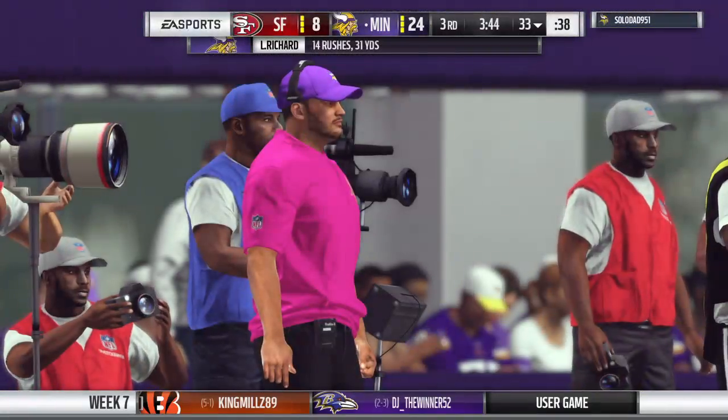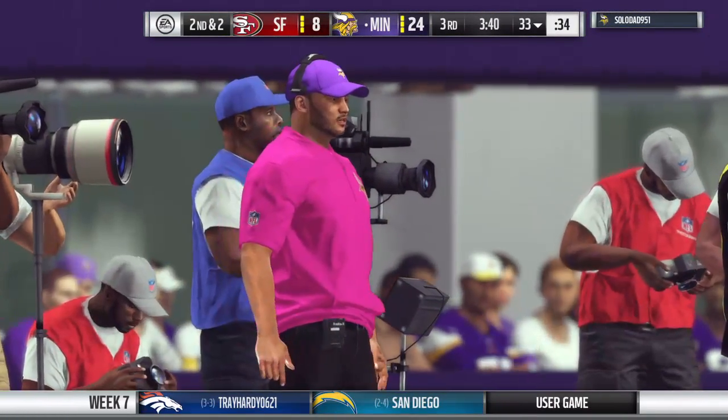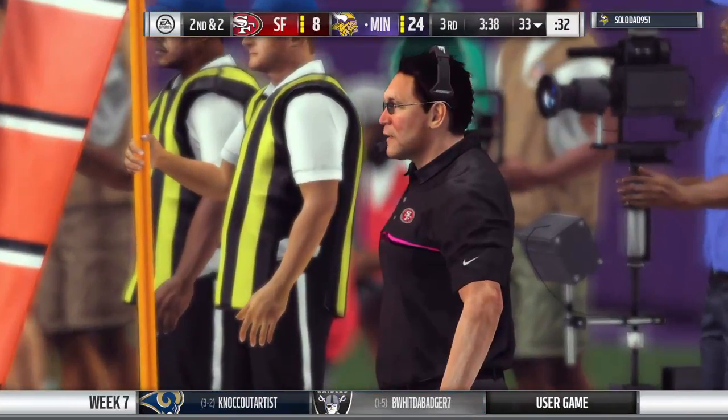8 yards on the pickup, and now they'll have some options on second and short. First play of the drive, let's give credit all around.